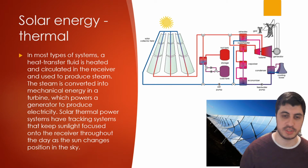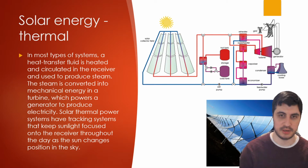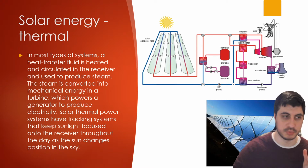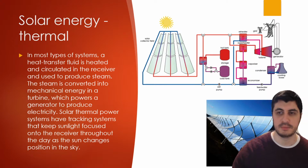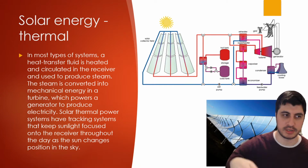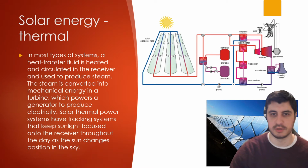Solar thermal power systems have tracking systems that keep sunlight focused onto the receiver throughout the day as the sun changes position in the sky. It wouldn't do if you had the mirrors statically located in place, and then the sun moved and the mirrors weren't collecting the sunlight anymore, right? So they move or orient a little bit as the sun moves to make sure that the sun's light is redirected to the receiver.